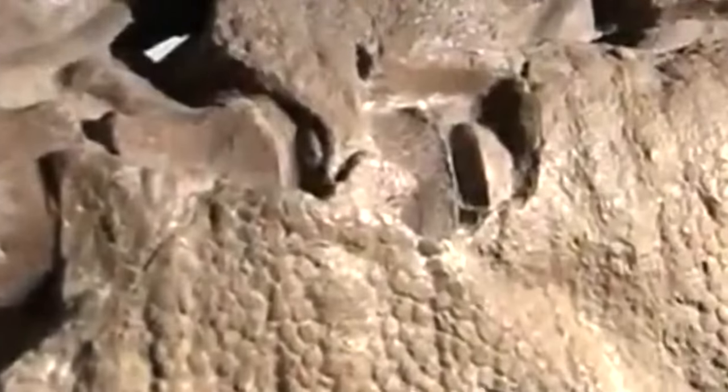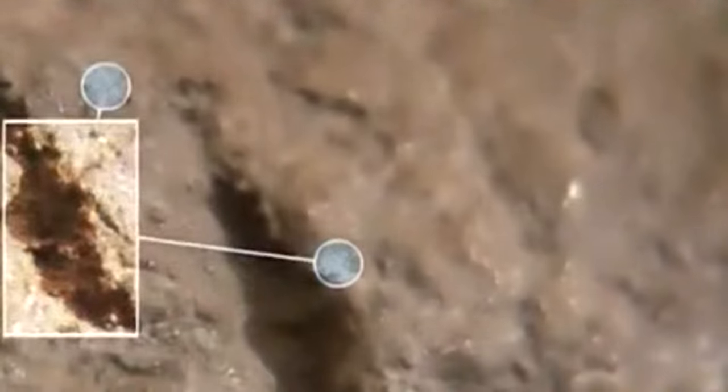Investigators studied the skin and realized it held something else. Bite marks, deep gashes in the bone. They were from a predator.